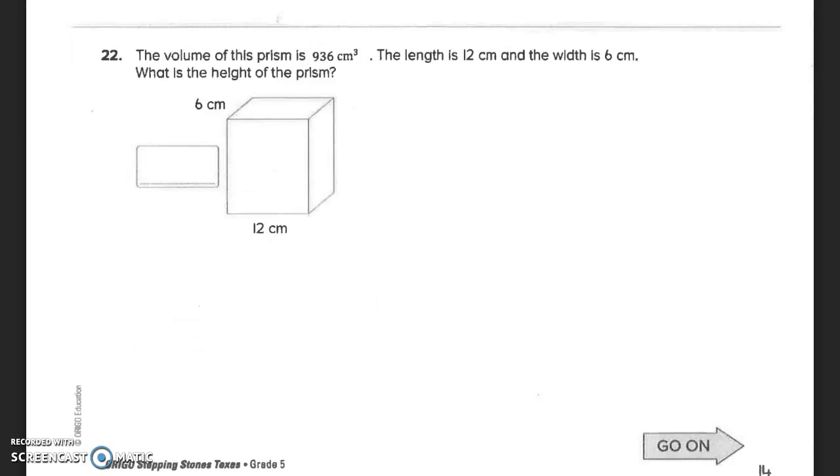Number 22. The volume of this prism is 936 centimeters cubed. The length is 12 centimeters and the width is 6 centimeters. What is the height of the prism?